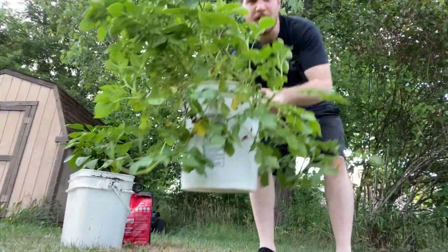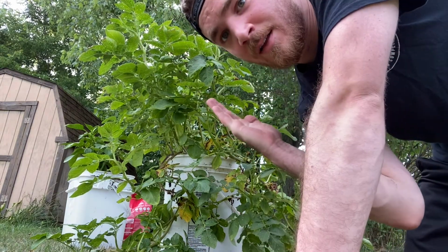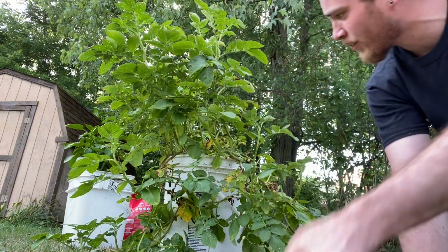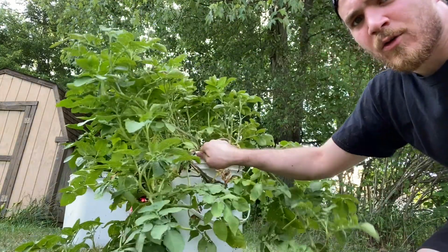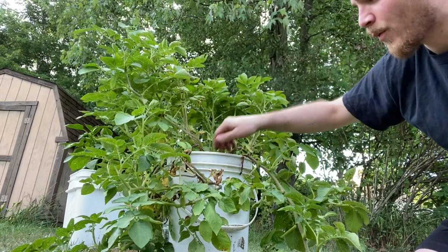All right, boom, just gave our pepper a new home. This is the good potato plant. Not saying the other one's bad, but it doesn't look as healthy as this one. All the leaves are still doing great. If I turn over on this side a little bit, you can see that the weight of the plant kind of went towards that way.